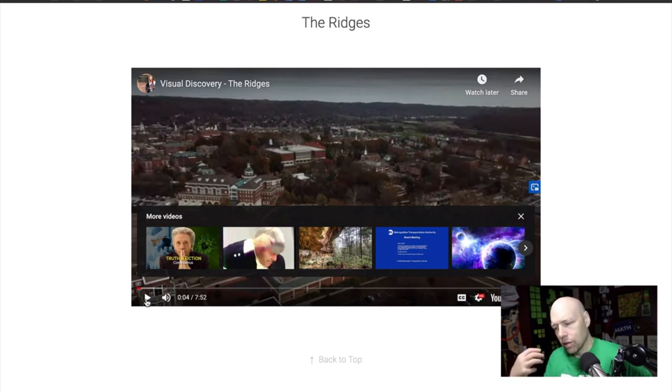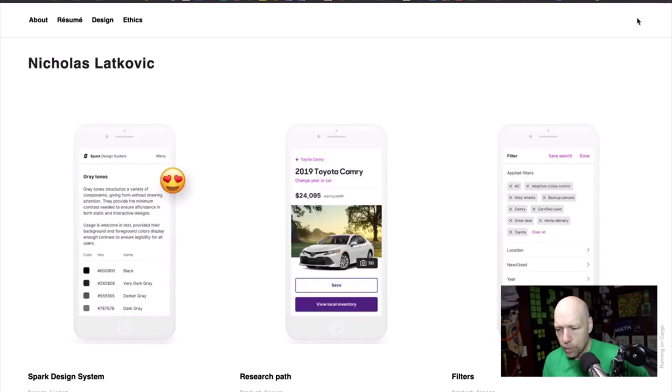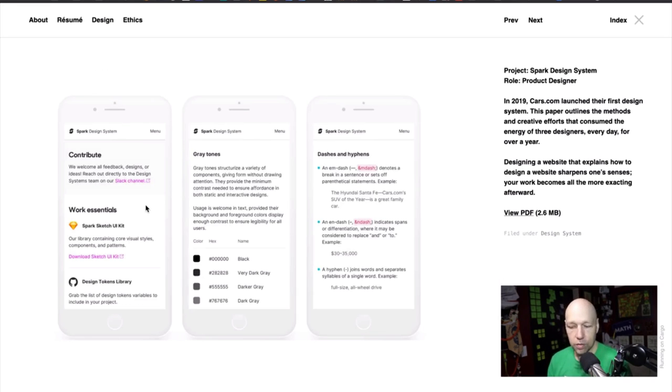I still would like for you to include some sort of information, much like Nicholas has done over here. Give me a little bit of information about what I'm looking at. If Nicholas had just sent over, here's the Spark design system, which is great, cars.com created a design system, I would have no idea what this was if he hadn't included this bit of text telling me. Even though it's in a PDF and I don't like PDFs, I got enough information.